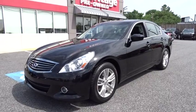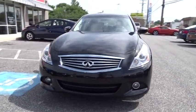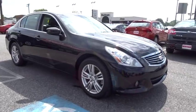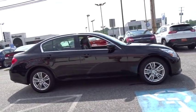The 2011 Infiniti G37. The G37, a deeper level of performance, a new level of exhilaration. The car is blistering quick, yet returns 21 miles per gallon overall. This vehicle has less than 70,000 miles.